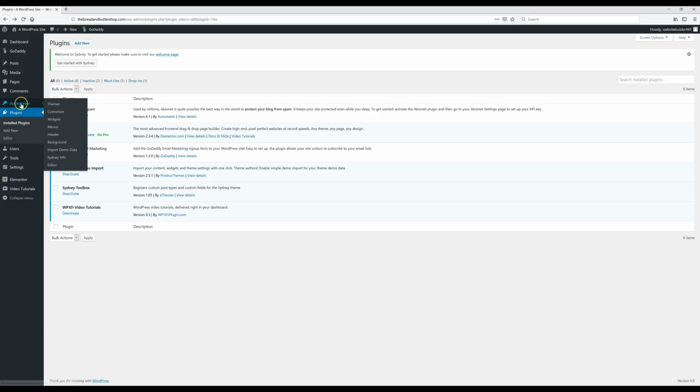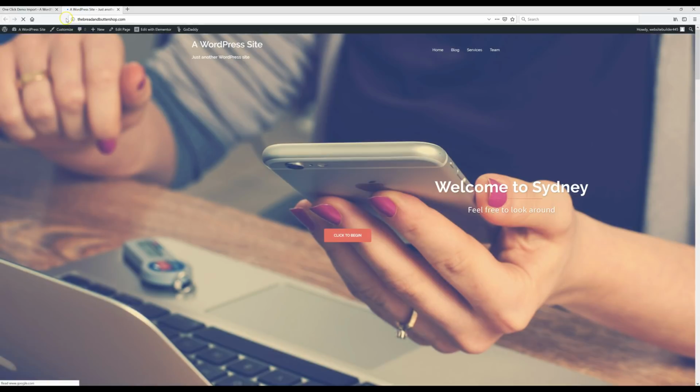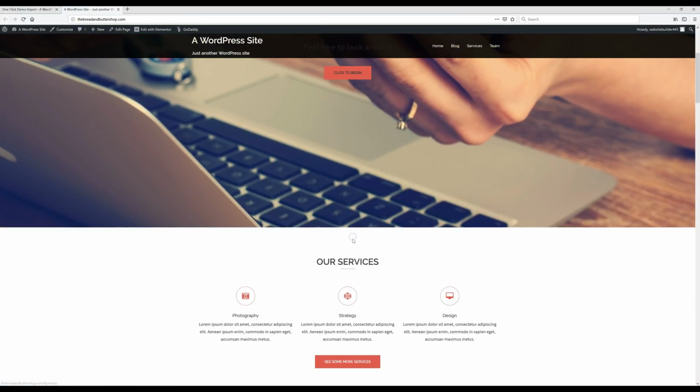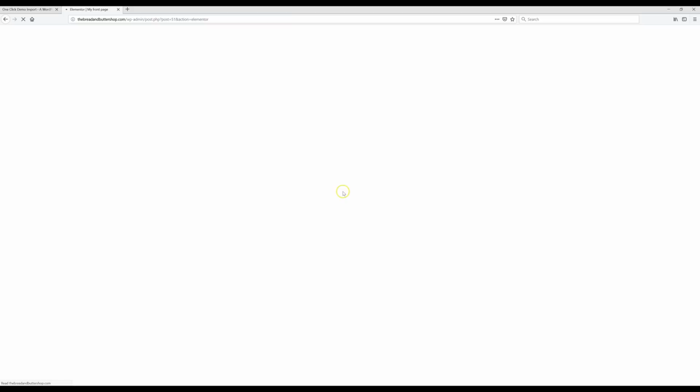Okay, now we're going to go over here to appearance, and then we're going to click on import demo data. And then just click on this blue import demo data button. Okay, so now the demo data has been imported. So now if we go over here to our website, you'll see that everything has already been added for us. So now when we use Elementor to edit the website, we can just simply edit each piece to make it our own, which is going to make things a lot easier.